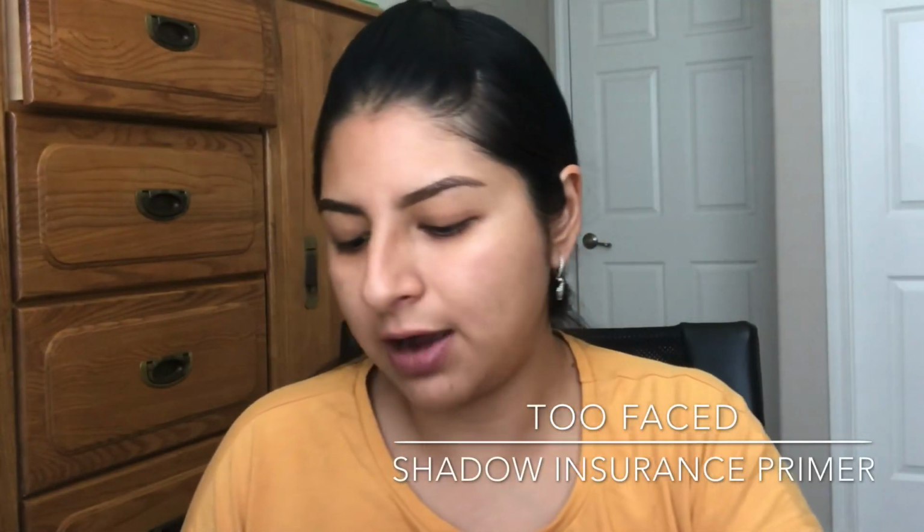So I'm gonna go ahead with my lids. I'm just gonna use my Too Faced Shadow Insurance 24 Hour. I'm just gonna put a little bit on my tips and just apply it right here. This eyeshadow primer is not a new product, just letting you know that. So yeah, and this primer is really good. I highly recommend this primer for you to try.